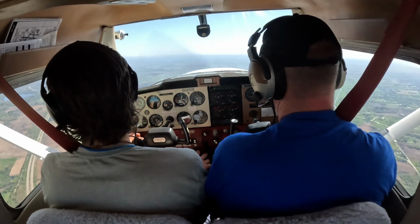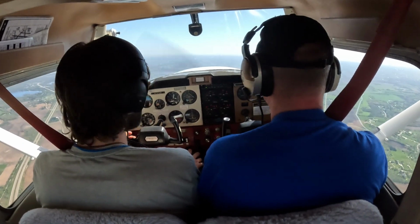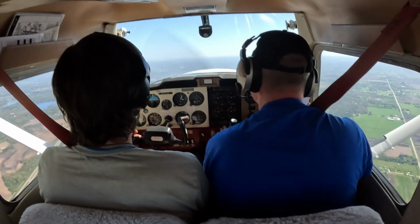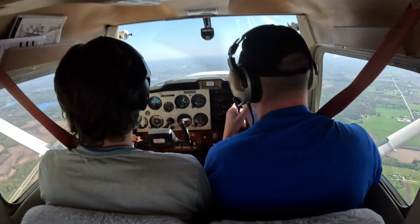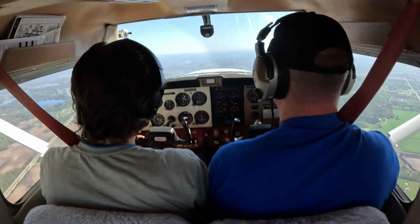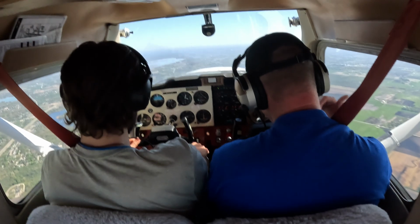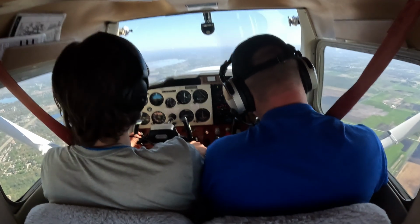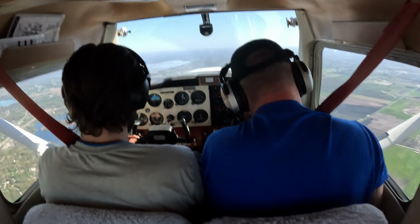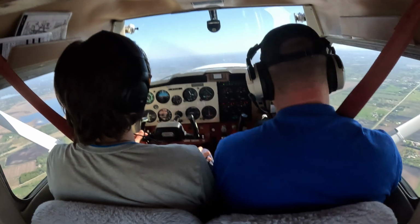Milwaukee approach, 757 Lima Golf, about 17 miles to the southwest. We are inbound, full stop. I have information Foxtrot. Cessna 757 Lima Golf, squawk 4676, altimeter 3012. 4676, 3012, 7 Lima Golf. Cessna 7 Lima Golf is radar contact 15 miles southwest of Milwaukee Mitchell Airport. Expect runway 19 right. Okay, we will expect 19 right, 7 Lima Golf. Cessna 7 Lima Golf, advise information Golf. Milwaukee approach, 7 Lima Golf is currently Golf.